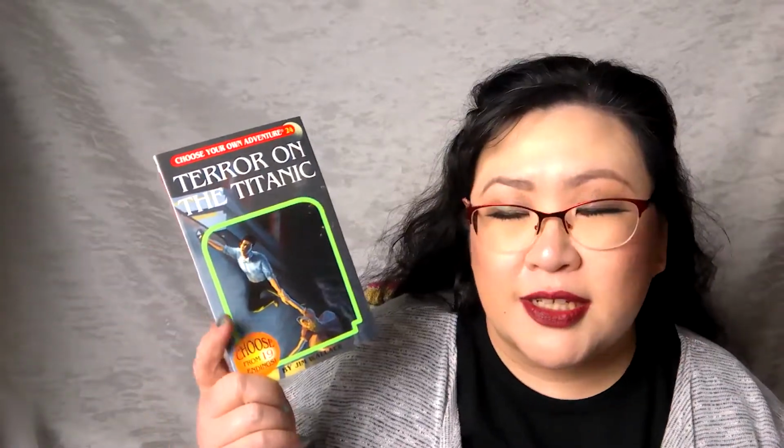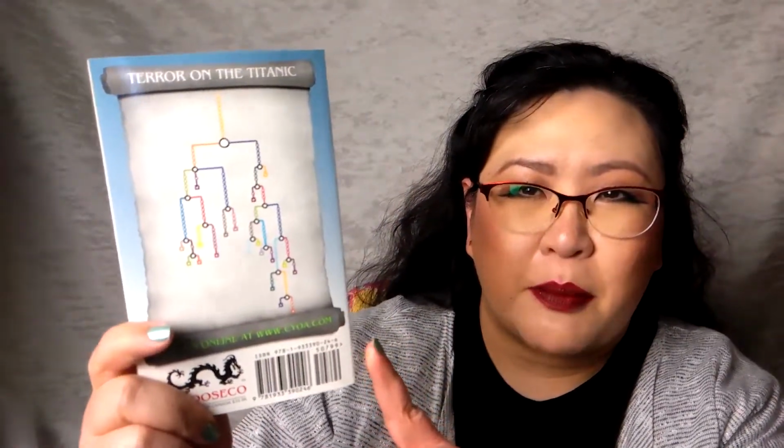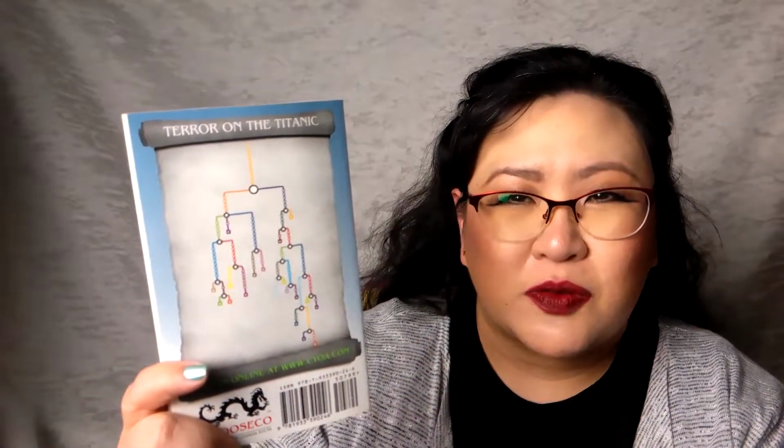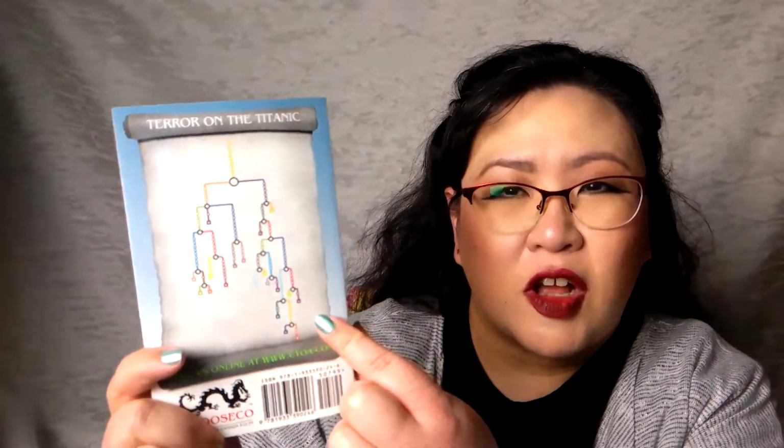So one of the books that I have to read for March for my Rotating Decks TBR game is a Choose Your Own Adventure book, and so I had decided on Choose Your Own Adventure number 24, which is Terror on the Titanic. This one says choose from 19 endings, and it's by Jim Wallace. On the back of the Choose Your Own Adventure books, there's a little map, so it can tell you where the adventure will lead you. Some of them are kind of short and some of them are kind of long.